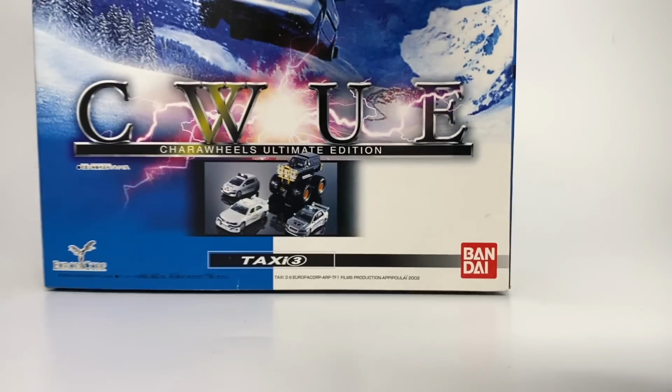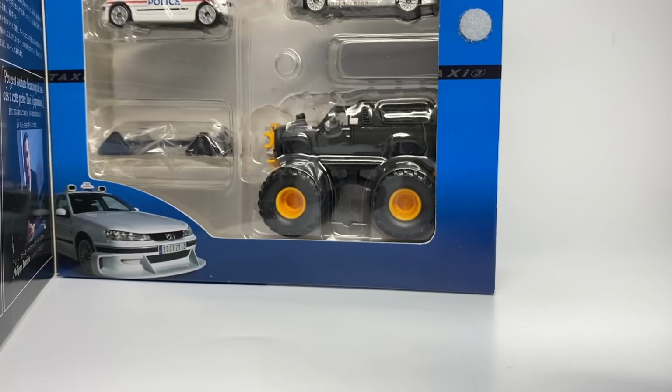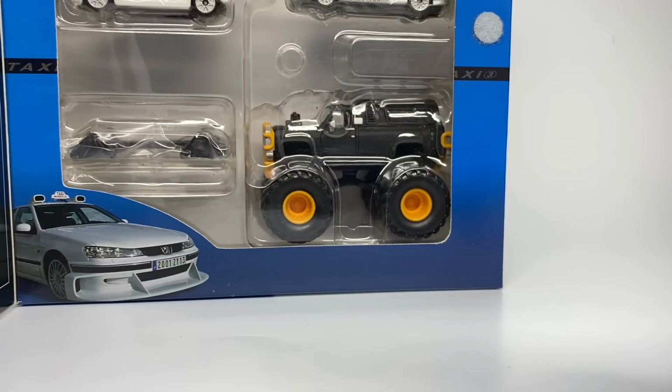So if we open this up here, it's a little Velcro door. You can see right there the rarest monster truck in the world, the Taxi 3 monster truck. And honestly, I'm not sure what body style this is. It looks like a Bronco to me, but it's definitely a modified Bronco, if anything. But you can see it does utilize the rims and tires of the Monster Jam contract. So it is, again, officially classified as a Hot Wheels Monster Jam truck.